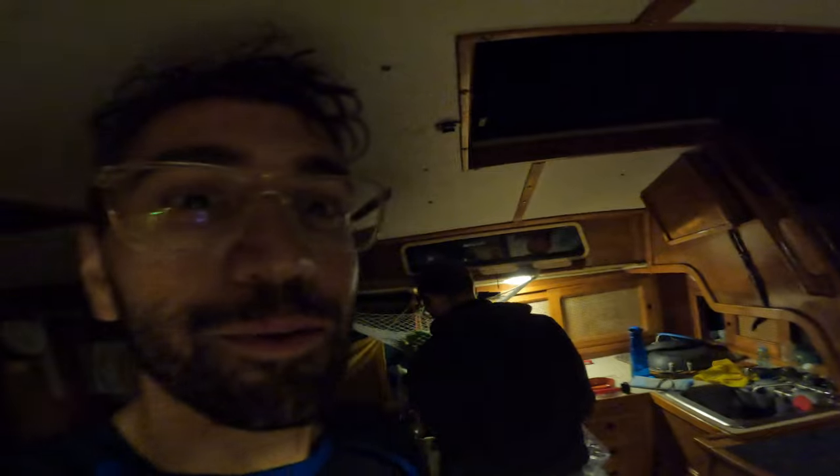Welcome back to Ambrosia. So we made it safe and sound to Two Harbors, and we're just getting ready for bed now. Did the bow and stern anchor between two other boats here. Kind of took us a while. We probably tried 4 or 5 times.